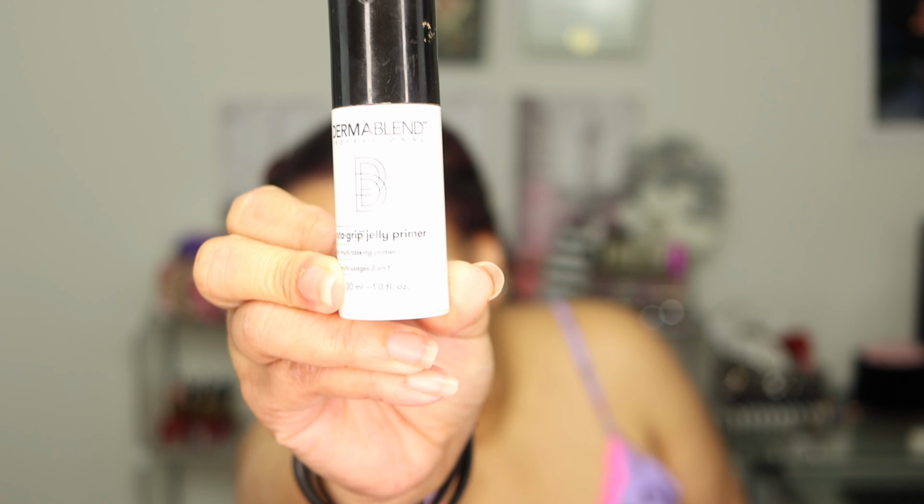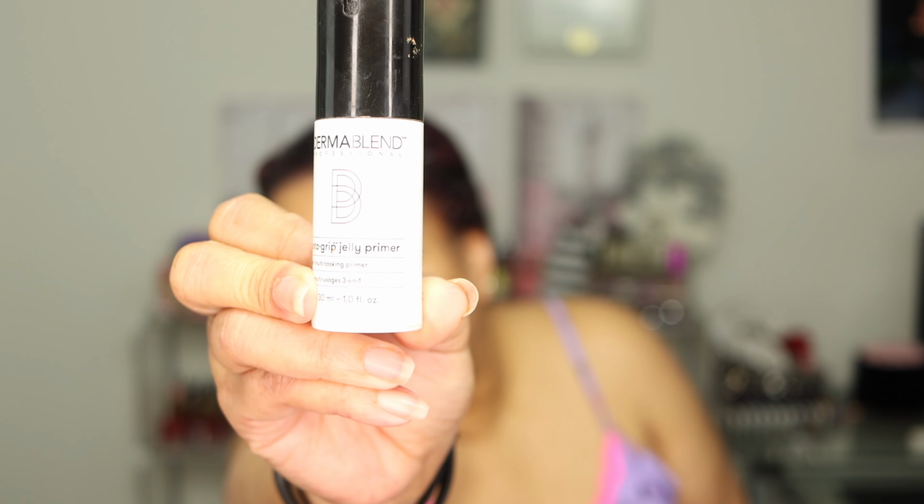The slip-free primer acts as a 3-in-1. It says makeup gripping primer, instant moisturizing, and tightening mask. So this is a moisturizing primer. It doesn't dry your skin out, and that is something that we need as we get older. We want a primer that doesn't dry your skin out, that has a moisturizer built into it.